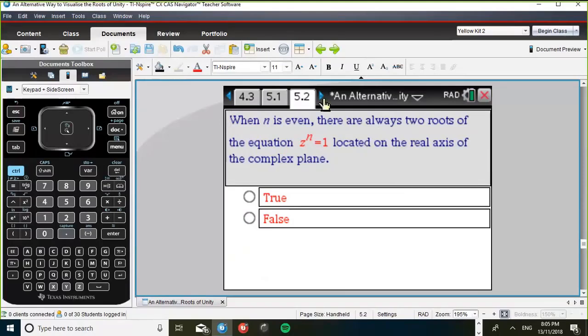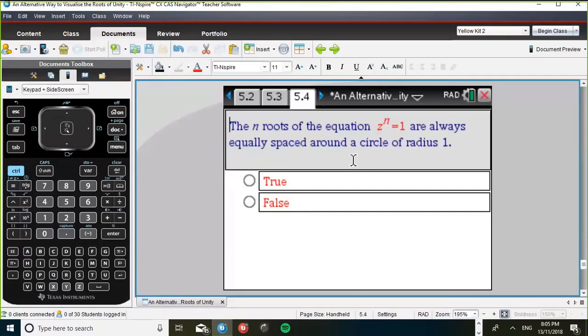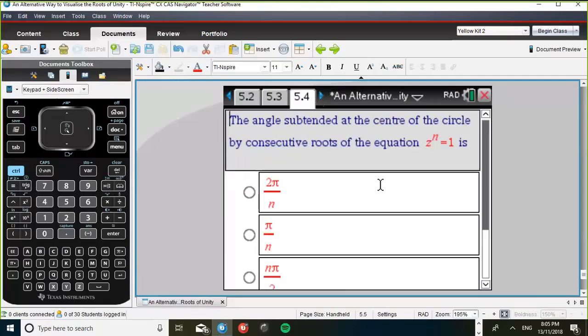That's true. You get instant feedback on your teaching here. The roots of the equation z to the n equals 1 always lie on a circle of radius 1. That's true. The n roots are equally spaced around a circle. That's true. And the angle subtended at the center of the circle by consecutive roots of the equation z to the n equals 1 is 2 pi on n.